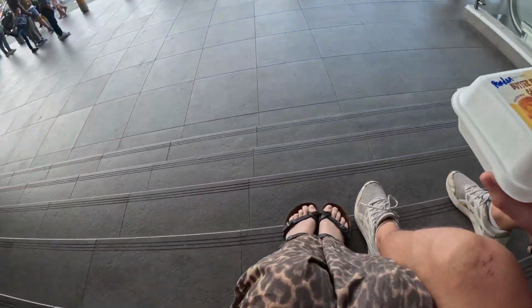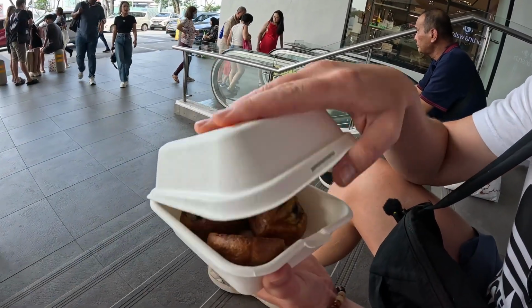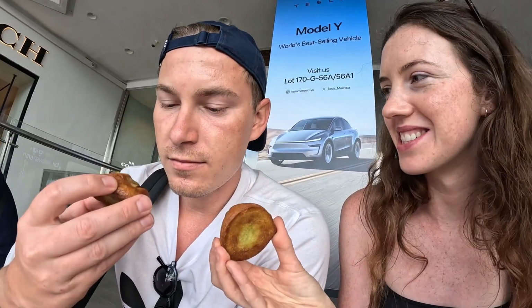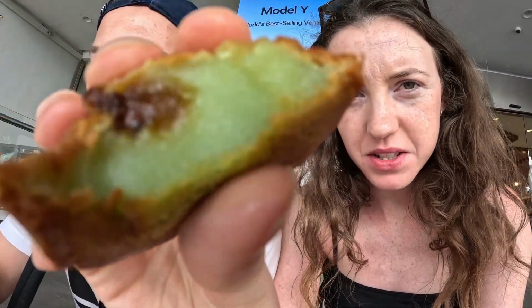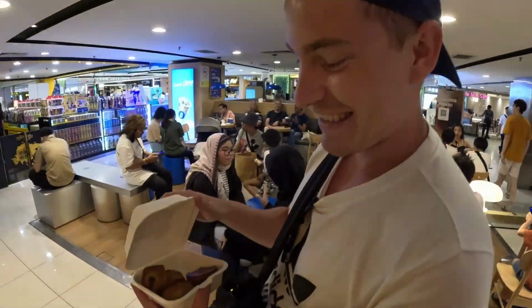Okay, we couldn't wait to find a bench, so we've just come outside the shopping centre. We're just sitting on the steps because we need to try this now. You ready? Yeah, I'm ready. Oh my god, it smells so good. Cheers. Yeah, look at that inside. It's really gooey. And it's only 9 ringgit, which is €1.50. Less than €2. It would be rude to not get the second one.